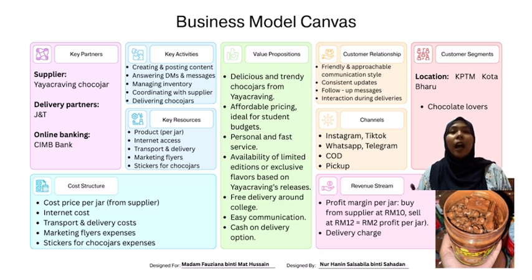On top of that, I provide free delivery within the college, easy communication through messaging apps, and even a cash on delivery, which is COD option. All of this makes this experience convenient and personalized. I don't just sell a product, but I also deliver happiness in a jar.